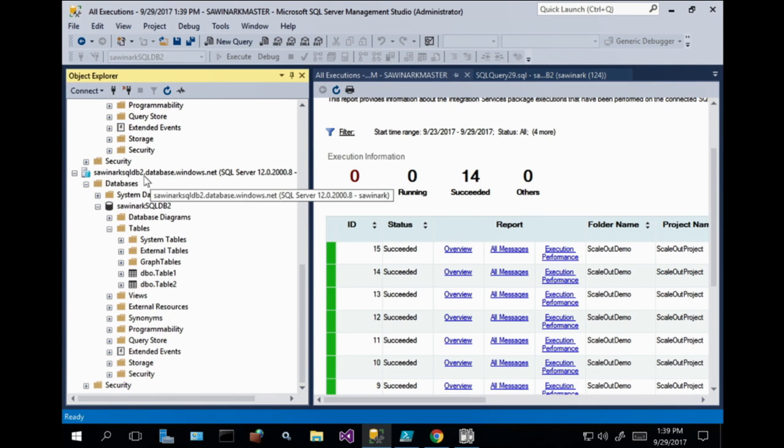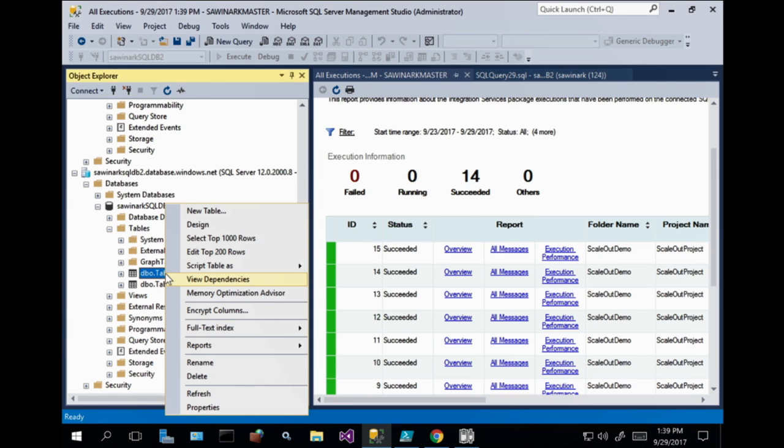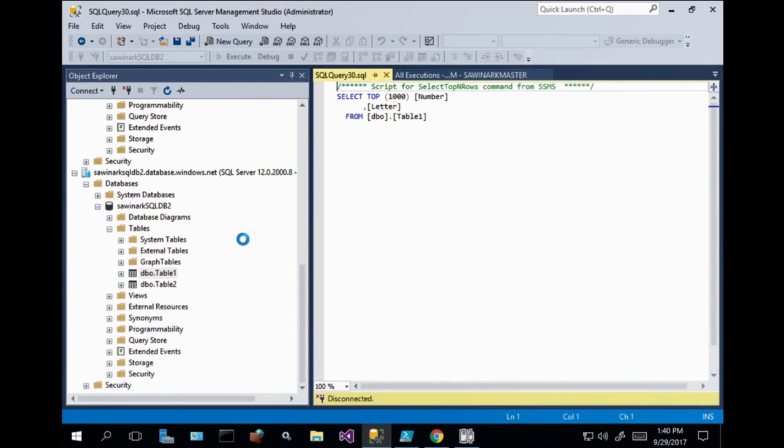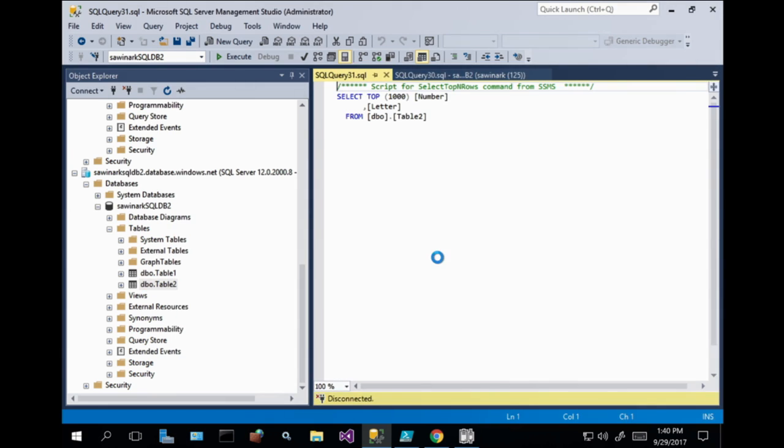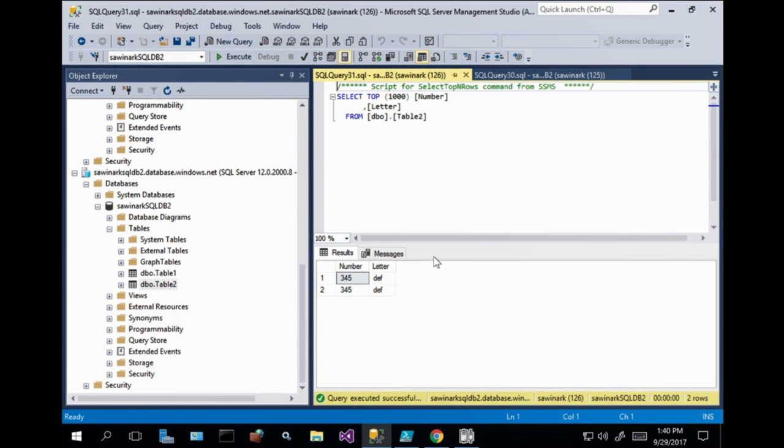And this is the SQL DB 2. Table 1 should have the same content as table 1 in SQL DB 1. Yep, it works. There you go. So that's a demo of parallel execution using Scale-Out.